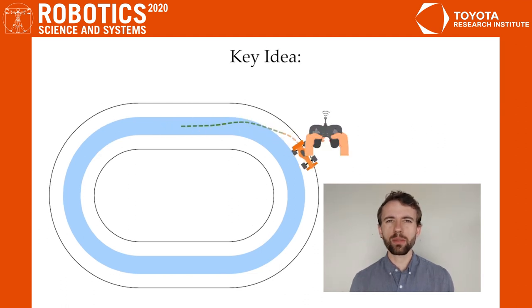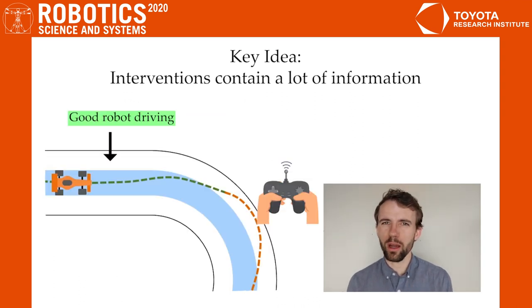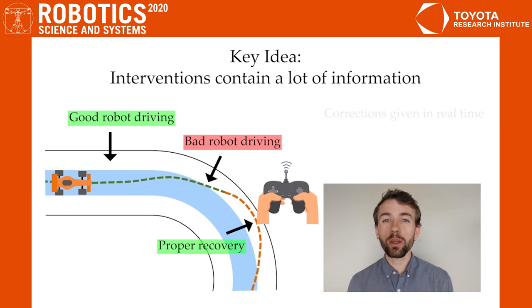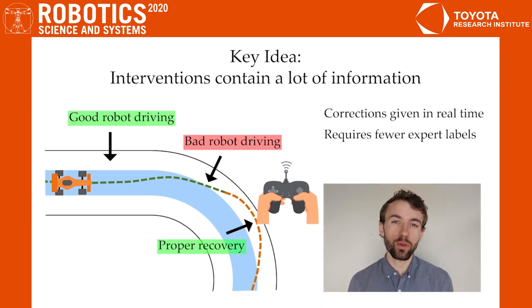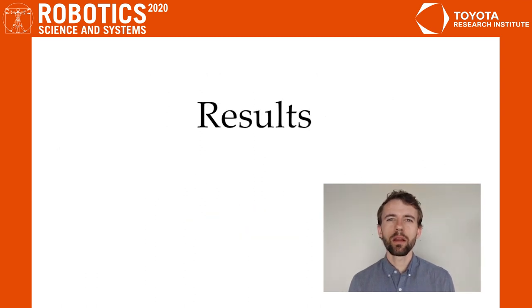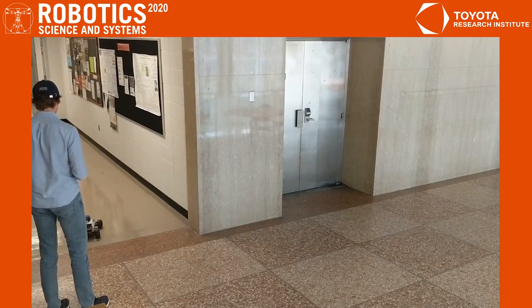But what if instead we ask the expert to supervise the robot in action and intervene if the robot makes a mistake? This interaction contains a lot of information. An intervention tells the robot when it was doing a good job, how it got into a bad state, and how to recover from that bad state. Because we correct in real time, it requires no cumbersome offline labeling. And because we learn from both explicit and implicit feedback, it requires much fewer demonstrations. The algorithm gathers the feedback, computes a new policy that takes it into account, and repeats this process again and again.